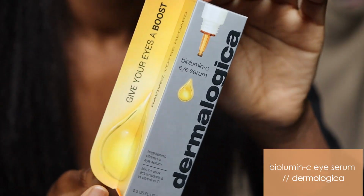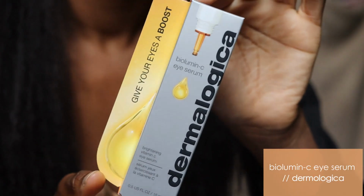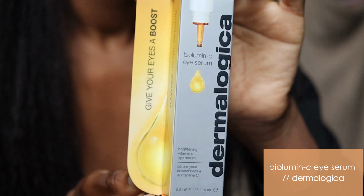This is a brand new eye cream that I think only came out a couple of months ago. This was the eye cream that I saw on Jackie Ina's Instagram page. She was promoting this eye cream. This is the BioLUMIN-C Eye Serum. This is a brightening vitamin C eye serum, and it's supposed to give your eyes a boost. Nice. You can see that my eyes are a different color to the rest of my face.